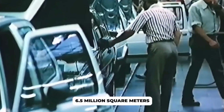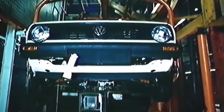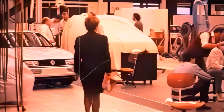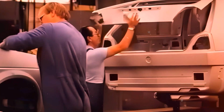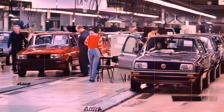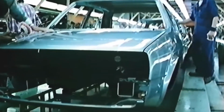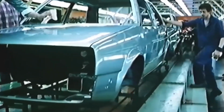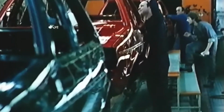At over 6.5 million square meters, Wolfsburg was no ordinary plant. With around 45,000 to 50,000 employees working 3 shifts around the clock, this factory operated 24 hours a day, producing nearly 900,000 Volkswagen Golf cars in 1989 alone. The second-generation Golf and Jetta being built here represented the pinnacle of Volkswagen's engineering and manufacturing expertise.